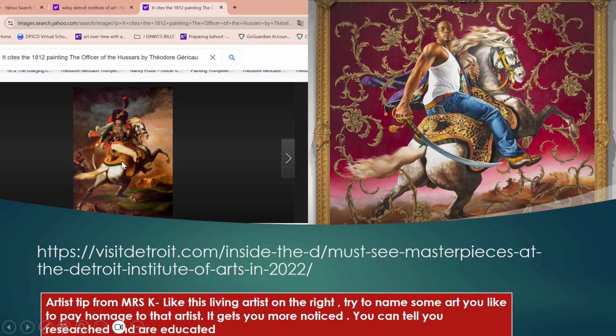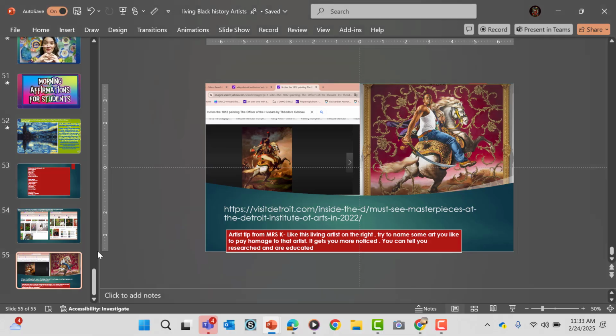The artist was Géricault, and the painting was called The Officer of the Hussars. And Mr. Wiley, who's a living Black African-American artist, recreates that. And he recreates his own horse. And so it's just very interesting. If you go click on that link, I don't think it's going to let me click on it.